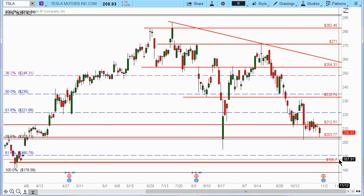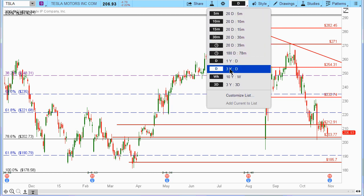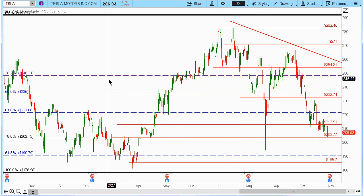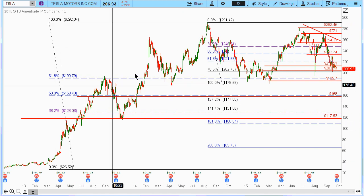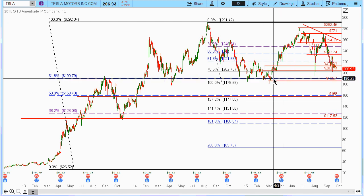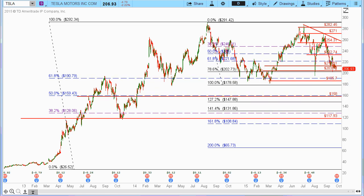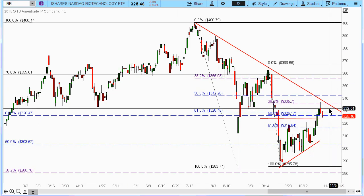Okay. So 185, 190. We have this Fibonacci retracement also that is being played, basically this big swing here. So we got a 1618. Then IBB. Let's go take a look at IBB.